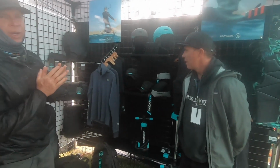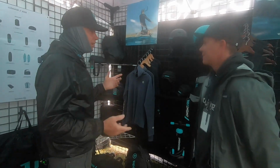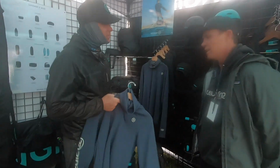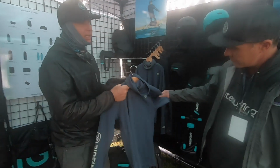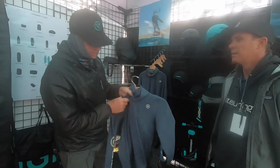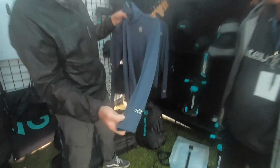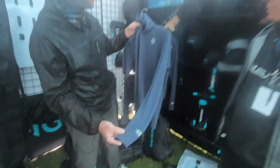Also, for protection, besides being protected from your board, your foil, all that kind of fun stuff, hitting the water, you've got to protect yourself from the sun. Yeah, sun and the elements. So we came out with a very clean line of waterwear that's all about performance. The first one we have is a hooded one. Obviously, all of our stuff is UPF 50, the highest sun protection factor you can get in a garment.